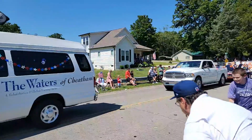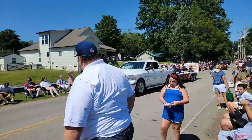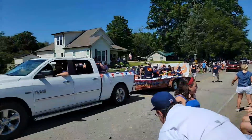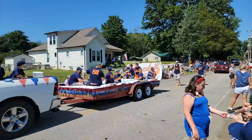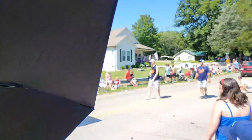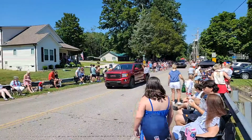Rehabilitation and Nursing Center. Uh-oh. Watch out for the water. Oh, they got the same number on it. The same player, dude. Handy, but there's also water.